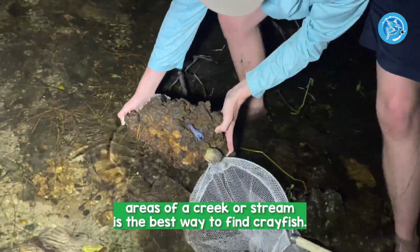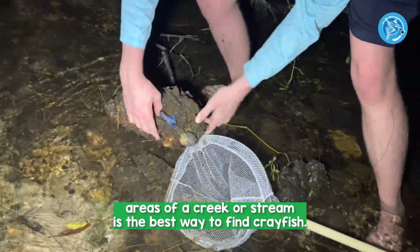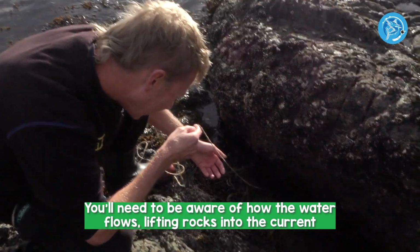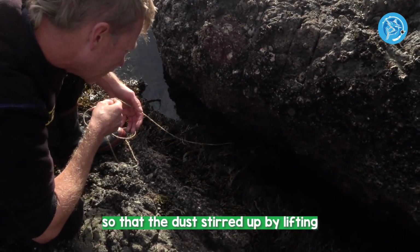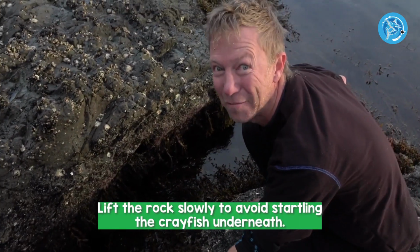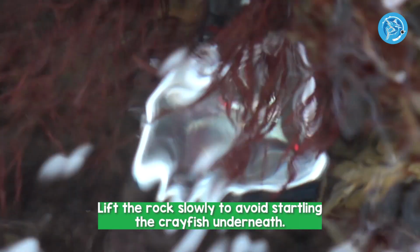Lifting rocks in shallow areas of a creek or stream is the best way to find crayfish. You'll need to be aware of how the water flows, lifting rocks into the current so that the dust stirred up by lifting the rock is carried out of your line of view. Lift the rock slowly to avoid startling the crayfish underneath.